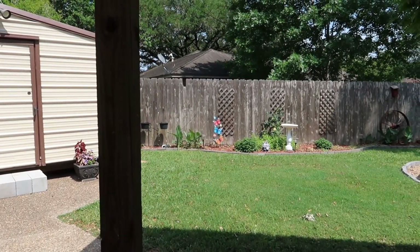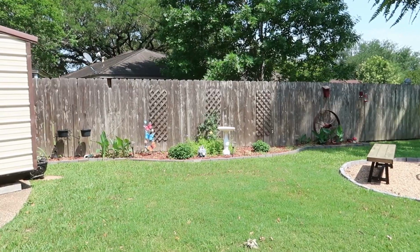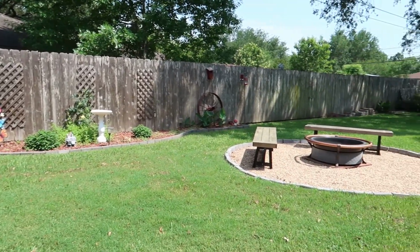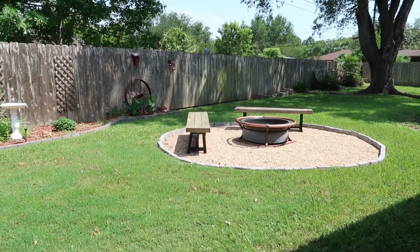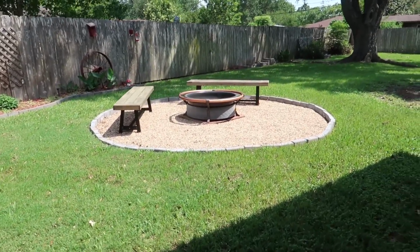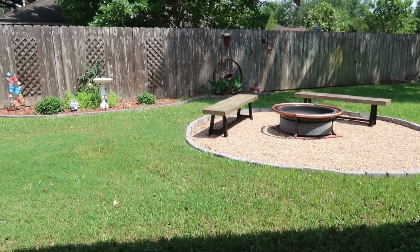That is my back flower bed, and up close it's in just as bad a shape as the one I just showed you. I have pulled some weeds out of there. And next we have our fire pit area. Jason and I put this in last year, and if you would like to see the DIY video on that one, I will post it at the end of this video as well as down below in the comments.